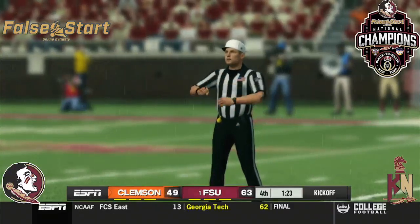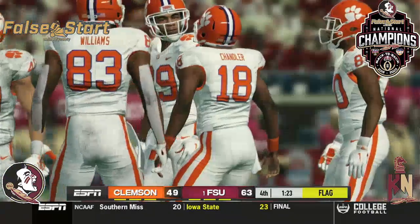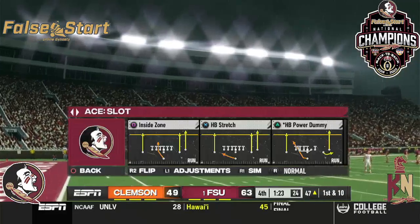Free kick out of bounds. Kicking team. So the offense will take over with pretty good field position. The onside kick just wasn't successful there. The kicker really didn't give his guys a chance to make a play.